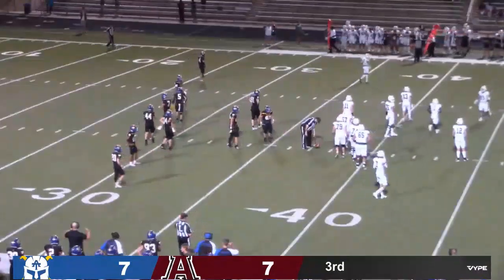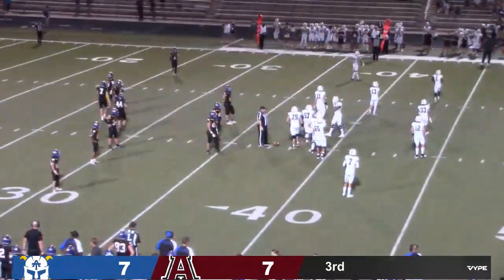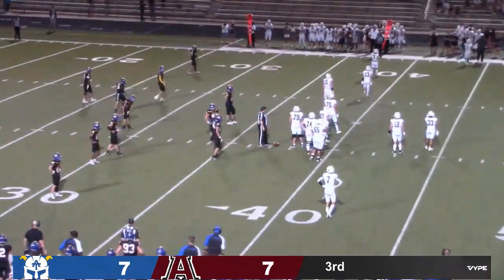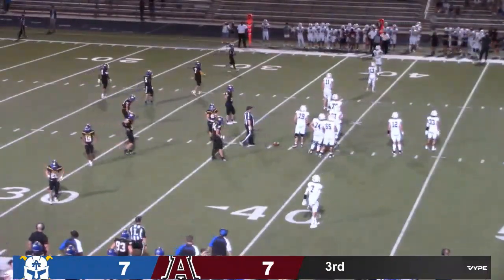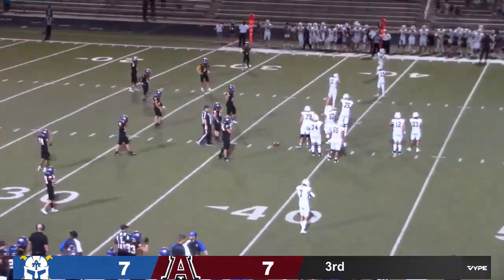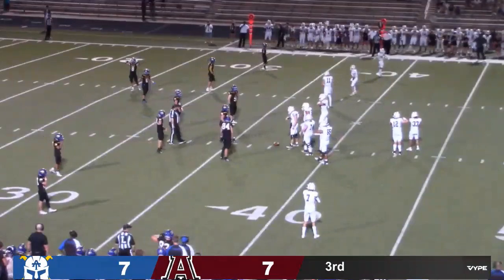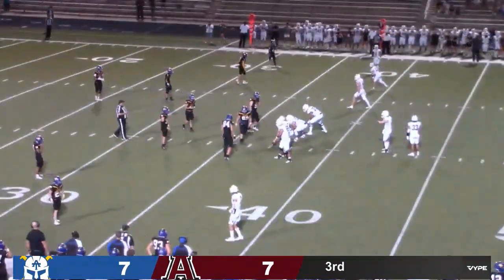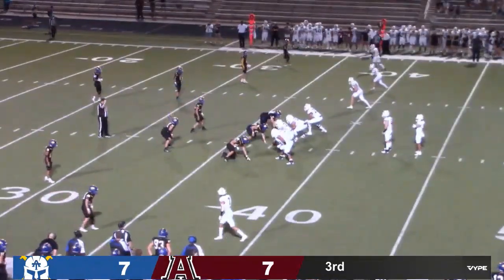And number 62, Brandon Gonzalez, in the game at the nose for Anderson. All right, it's going to be 1st and 10 for Austin High. Methodical drive for Austin High, running the ball. Bats finally out of the game. They've got Gonzalez in there, another good running back. Here's Davenport at quarterback for Austin High.